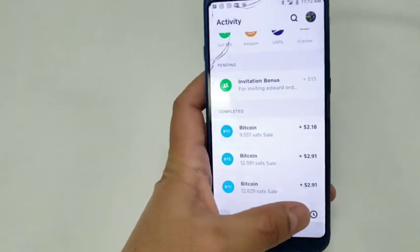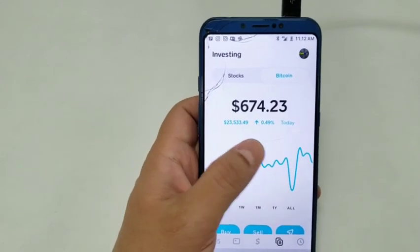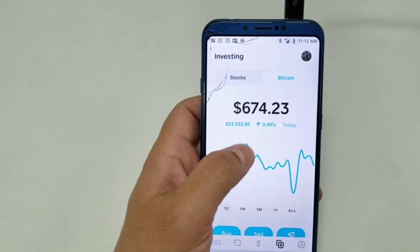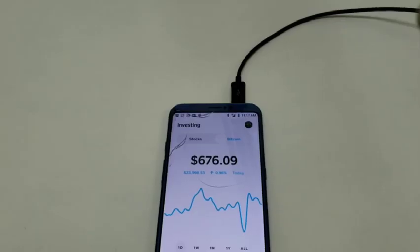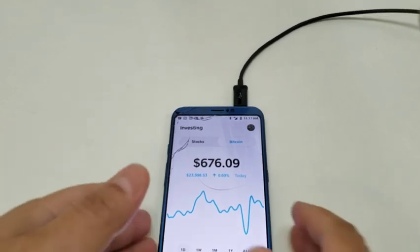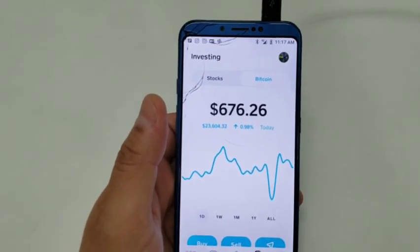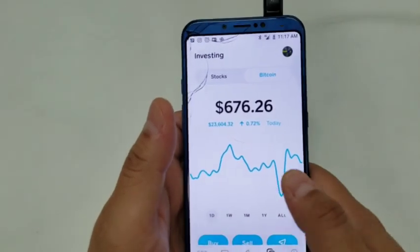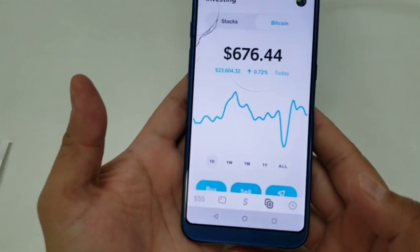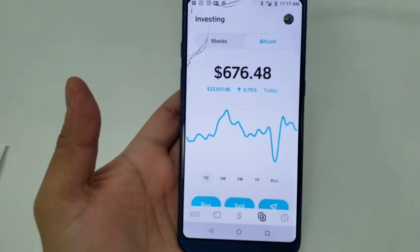So back here again, we're going to take a look at this. We'll see. I'll get back to you once this number jumps up, and we'll show you the transaction. All right, guys, so we're back. Take a look, this is a perfect example. Remember we were down back to 675. Now it's going back up again. I still have the same amount. You see it go back up, 676.46.